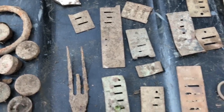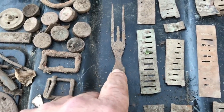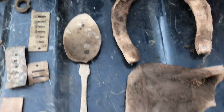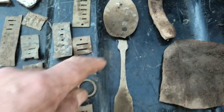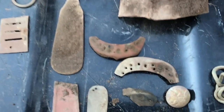I've got 14 pieces of harmonica, and I think Jeff's got 14. I like this old fork right here. I found this, there's another horseshoe and a piece of iron kettle. This spoon here was together, but it was just barely hinging. And then to the good stuff.